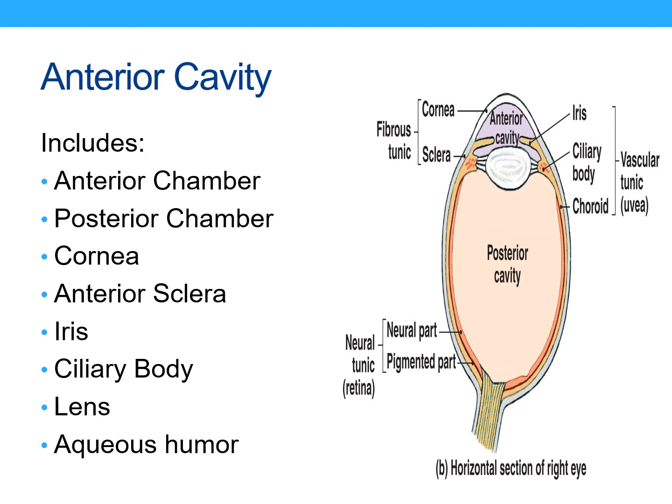So I kind of just went over that. We have the anterior cavity, or the anterior and posterior chamber, separated by the iris. The cornea is the very outermost part of that anterior cavity. The anterior sclera, we have the iris within the anterior cavity, the ciliary body, the lens, and then that whole anterior cavity is full of that liquid aqueous humor.